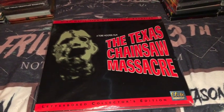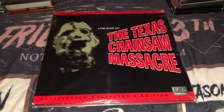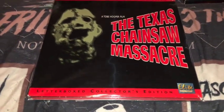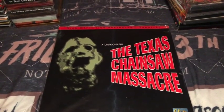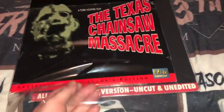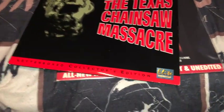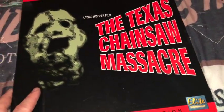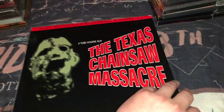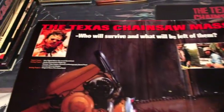Okay, so moving into the Laserdisc section, I have 2 Laserdiscs. The first one is from Elite Entertainment. This was a really nice edition. It's the letterboxed collector's edition, and it does come in a gatefold, and I'll show you that. I've never owned a Laserdisc player, but I would like to pick one up at some point. But these are more or less just collector's pieces, but this is a beautiful gatefold here.